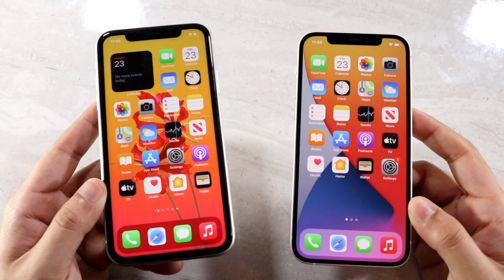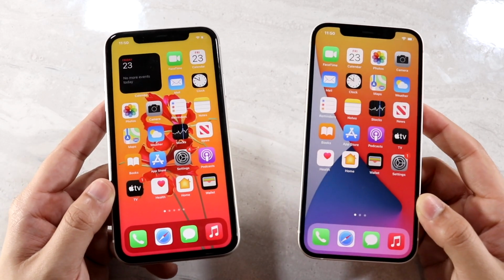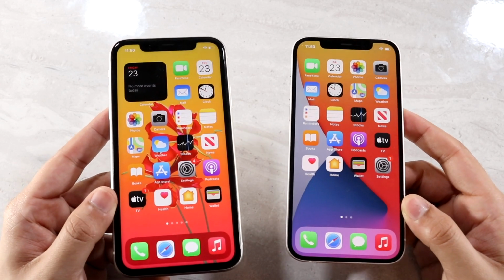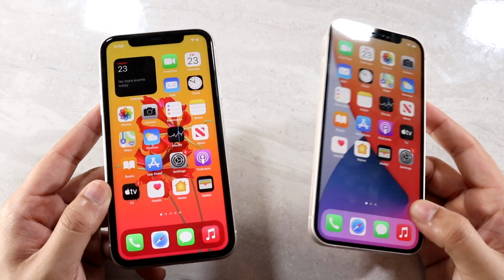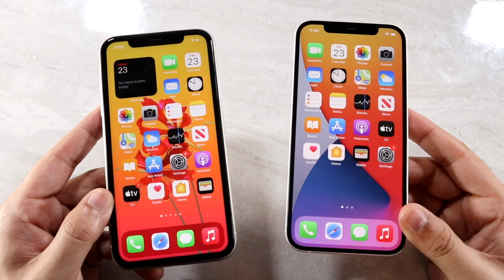But panel-wise, in the screens, we also got a humongous upgrade coming from the iPhone 11 screen to the iPhone 12. But honestly, when I'm looking at them both, one doesn't really look way better than the other, if I'm being honest. If I had an iPhone 11 panel, I definitely probably wouldn't go up to the iPhone 12 just because of the panel. But you have 6.1-inch displays on both.